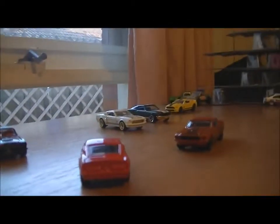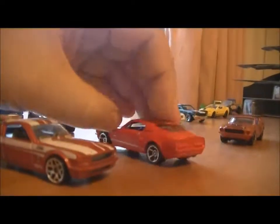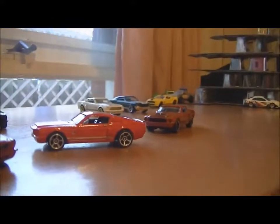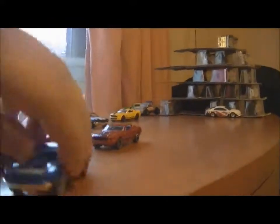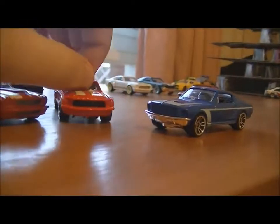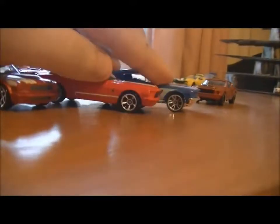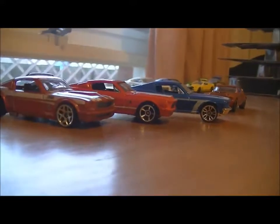So far, let's hit the ones that I like. I like the '65 Mustang. It's the red. I like it. The red '68 and the blue '67. So far, these are the three that I like the most. And one thing to be noted is that all three have different wheels.